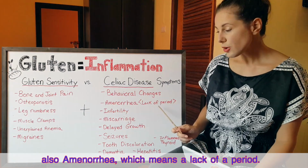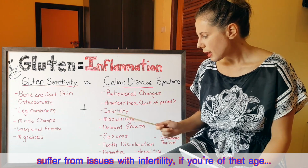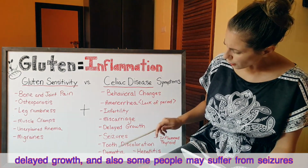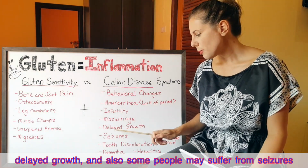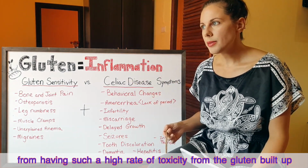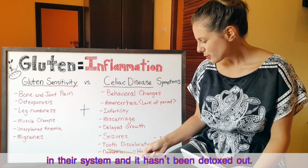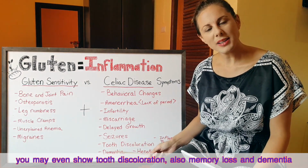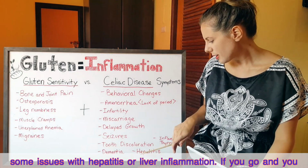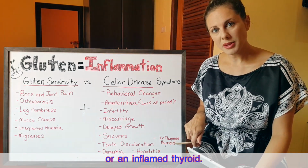Also amenorrhea, which means you have a lack of a period, issues with infertility if you're of that age, and miscarriages. It also shows delayed growth, and some people may suffer even from seizures from just having such a high rate of the poisonous response of the gluten in their system that hasn't been detoxed out. You may even show tooth discoloration, and also have memory loss and dementia. Some issues with hepatitis or liver inflammation, if you get tested and your liver inflammation markers are high, or also an inflamed thyroid.